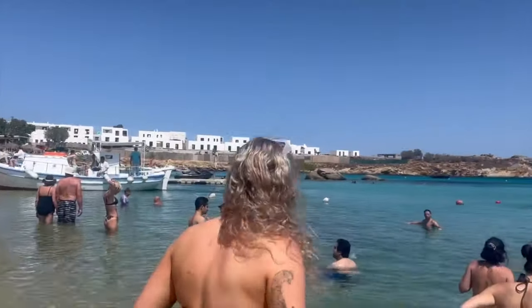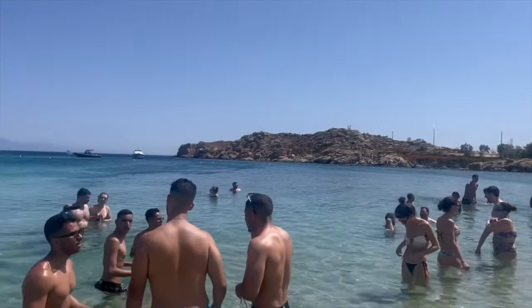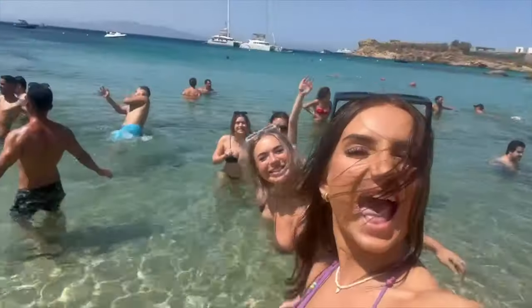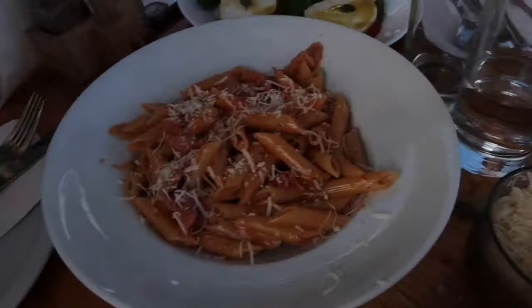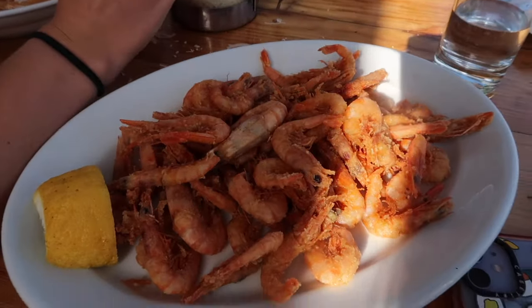We're in the sea. Look how absolutely stunning this is. It is like the bluest waters you've ever seen. We've come to a place to eat. Just got some food. Eating on the beach. Nice. Really nice. Dinner is served. Looks delicious. Not entirely sure how I eat this, but we're gonna go with it.